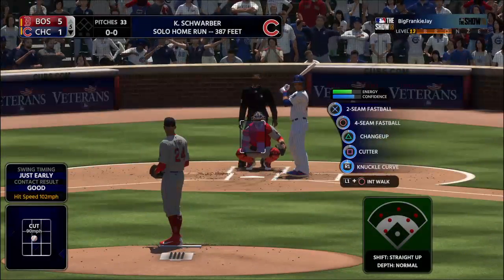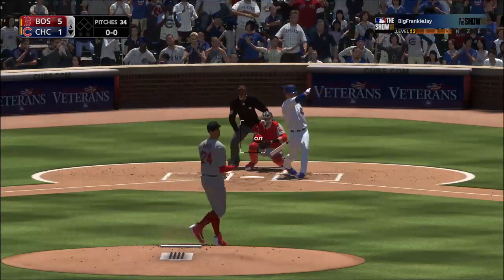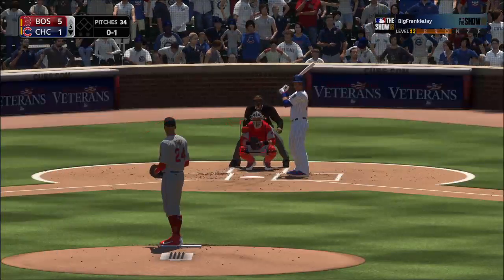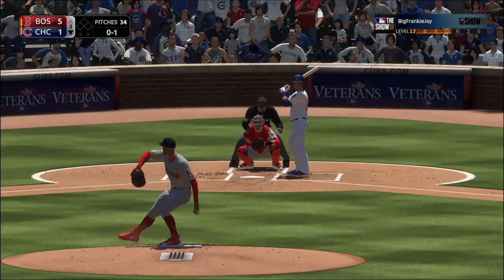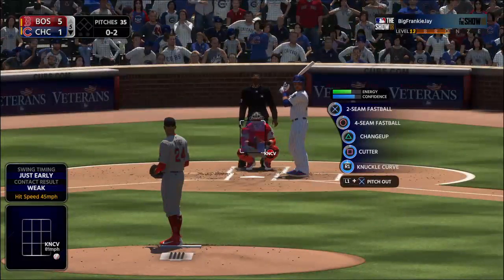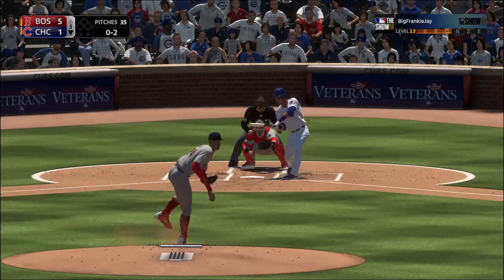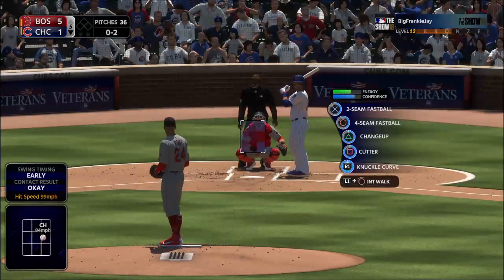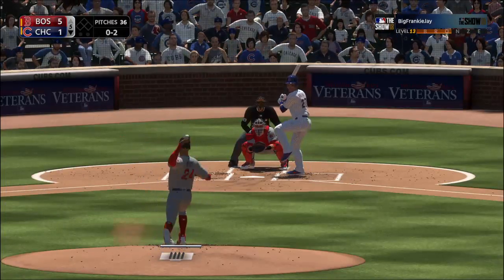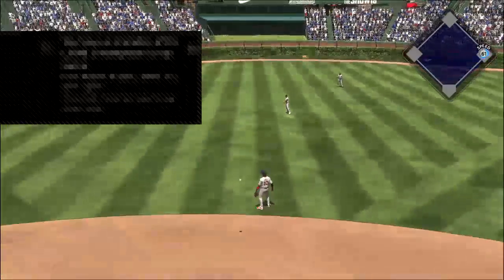Digging in to try it again, Addison Russell. He'll look to bounce back after striking out his last time up. Now that ball's hit well, deep down the left field line, headed toward the foul pole, and it's a foul ball. Just got a piece up the line, but it gets foul. 1 run, 2 hits, no errors so far for the Cubbies. Another one sent foul. Soft liner towards center, and that's a base hit. 1 for 2 in his first couple of plate appearances.